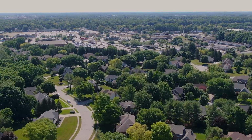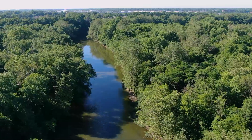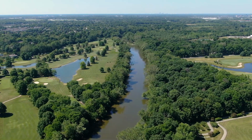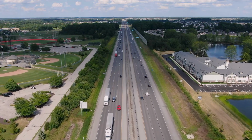So this part of Fishers has that really established feel, and it's because it is older. It's gonna have a lot of neighborhoods that look a lot like this. It's just that when you get to the far western edge of it, it's going to begin to fade out, because you're getting close to that border between Carmel and Fishers. So I'd say once you get past I-69, right there in downtown Fishers, and start going east of that, even if you're not from here, you're going to notice a difference in the way that part of Fishers feels.